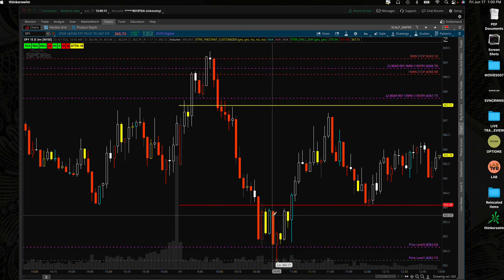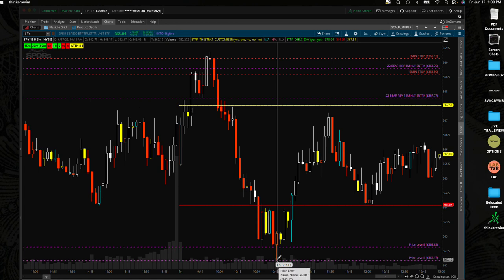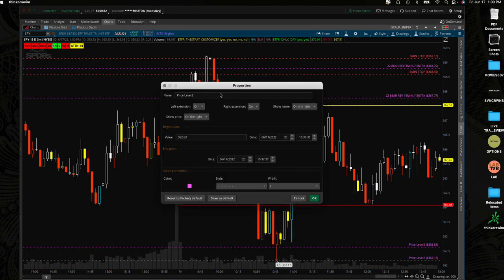Price went back up. The minute we hit that low again, 362.63, I would have taken my exit. It would have been really, really hard to get an exit here. Not too hard, but it just takes experience to be able to get out at this exact level. So we'll just say right here is our exit. So I'll just make this white.